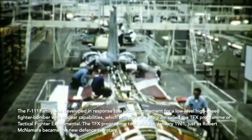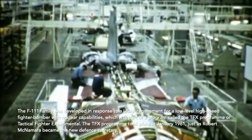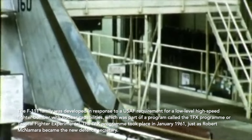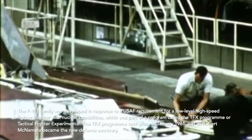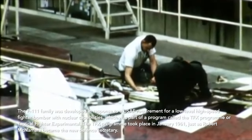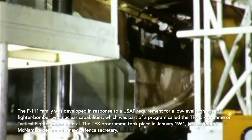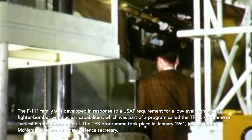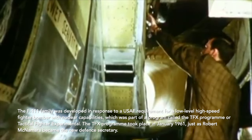The first production F-111E, manufacturing sequence number 160, entered final assembly in February 1969. It is the production break-in point for an improved engine inlet called Triple Plow 2. The fundamental feature of Triple Plow 2 is improved handling of the boundary layer flow approaching the inlet.